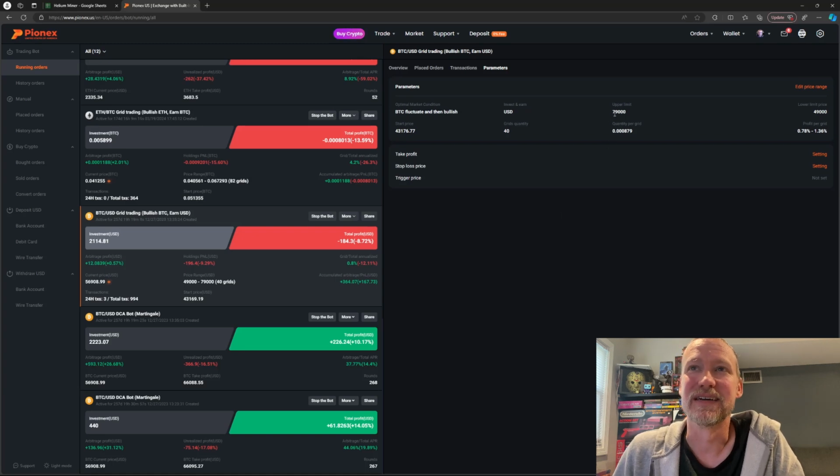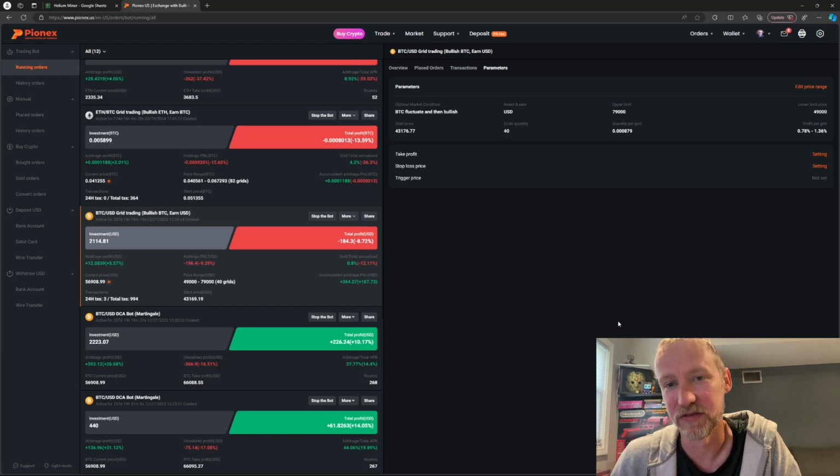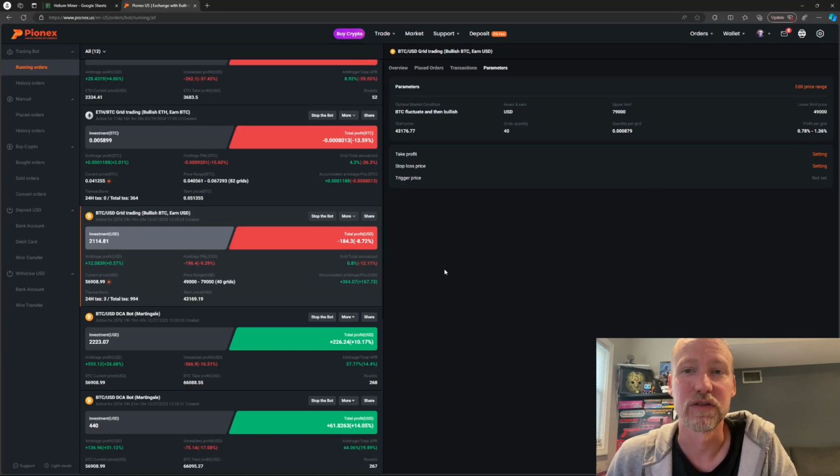But yeah, I just adjust these as things happen, and you do have to add more money at certain times. Like if you need to buy from 49 all the way down to 39, obviously you're not going to have any USD in there, so you'll have to add some USD from somewhere, which is why this arbitrage stuff comes in handy. You just bank that and then hold on to it in case you need to use it for other bots. But yeah, that's what I've got. If you have questions, please let me know. I will do my best to answer them.